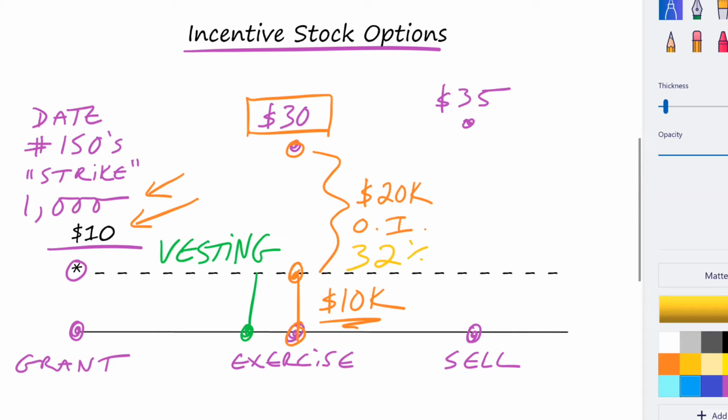There's another option, and that is to not immediately sell and to hold the stock and sell at some point in the future. And let's say you do just that and you're in a good position. The stock price continues to increase. We're now at $35 a share, and this is when you sell.